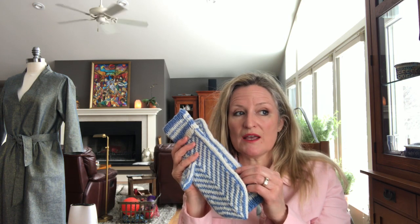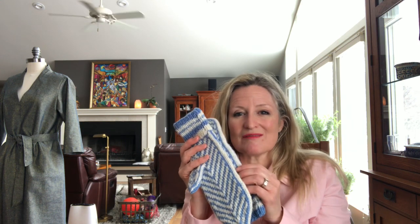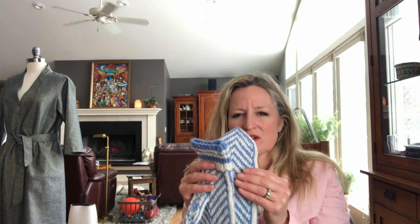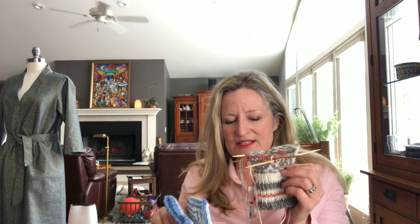3 and 3.5 millimeter. So I did 3 for the ribbing, and I have no idea why I only went up to a 3.25. I have no idea why. And so that's why I'm thinking they're a little snug. So for these, I'm using the 3.5. So it'll be interesting to compare how much of a difference you get in size.